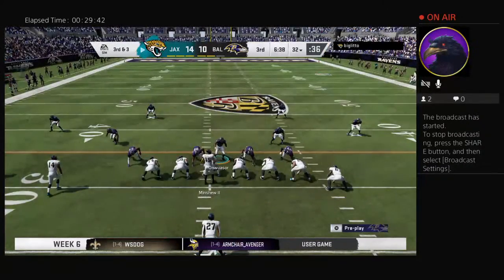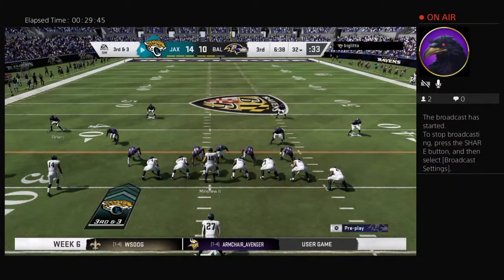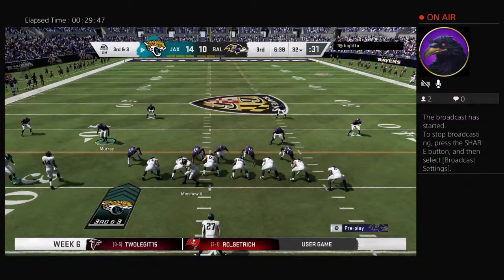Come on, set. 30 base. They can't hang with us. Check, check, check. 61. Matchbox light.